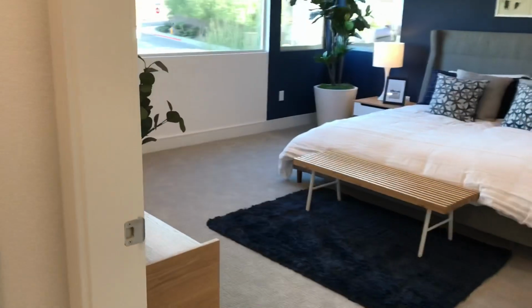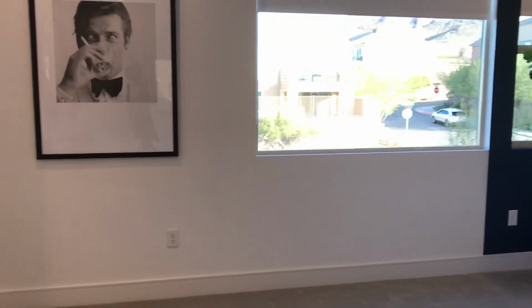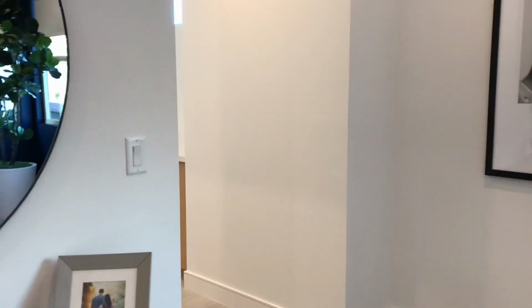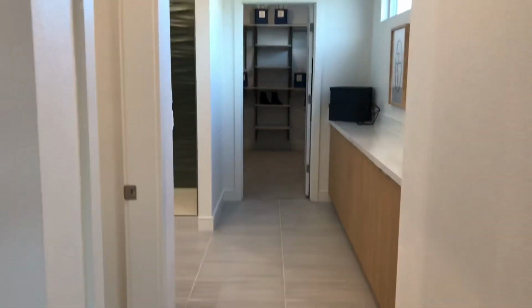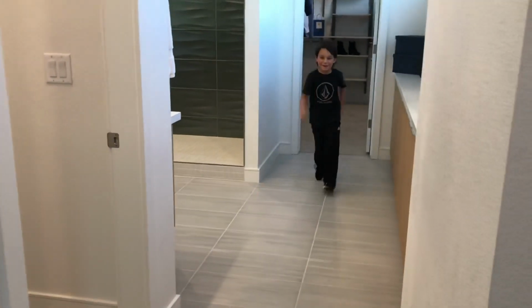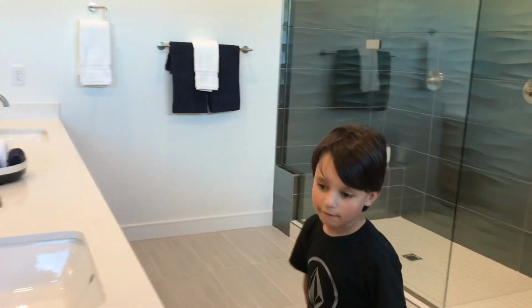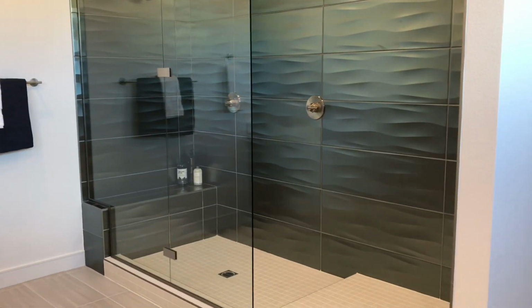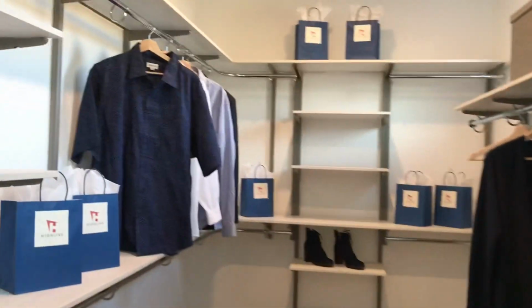I think we're heading into the master. Beautiful. Wow, you guys. That is a long area. A bathroom? So that would obviously have a door. Oh, wow, that's like so fancy. And it goes right into the closet. We'll see. This is cool.